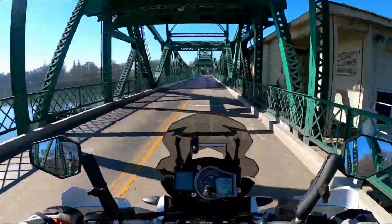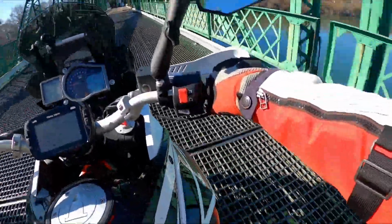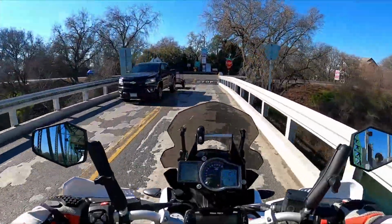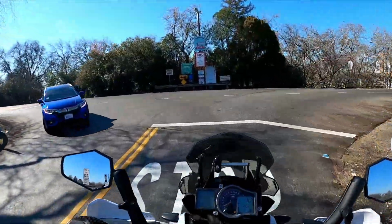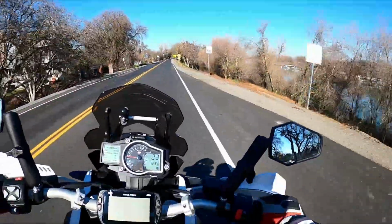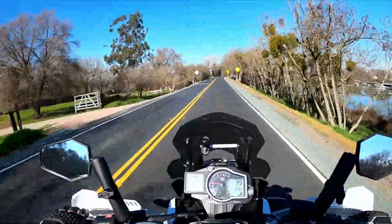But I think this is the first green bridge we've crossed. Does that mean something? Oh look, I can look straight down through to the water. It'd be cool if there was a boat going by right at that point. All right. And now we're on the other side of the river again. Some really cool houses along here.